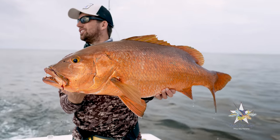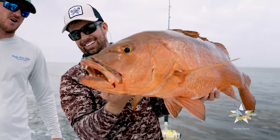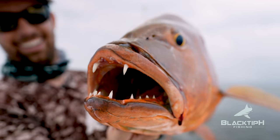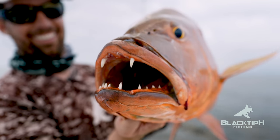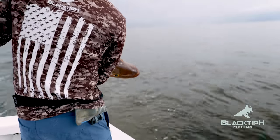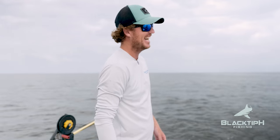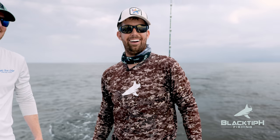Dude, you know what's crazy? How old is this fish? What, 20, 25 years old? Yeah, at least 20 years old. They're very, very slow growing. One of the slowest growing fishes, in fact. Wow. What a beautiful fish. That thing's insane. Let's let her go. There you go. That's how you release a Cubera. That is sick, man.